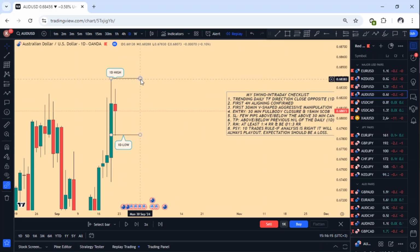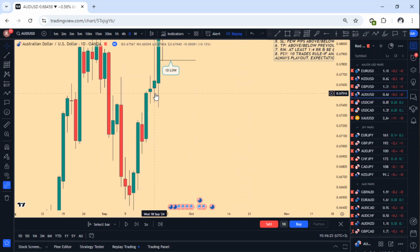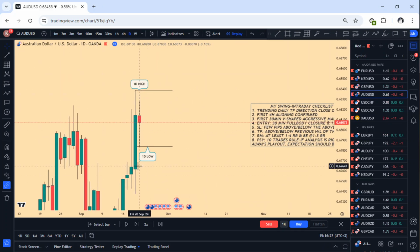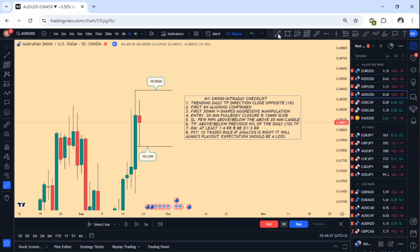So the ideal take profit should be here, but generally, since this is an inside bar, just a pullback, it's a range, it will be providing us a range, something like range initiation. So I'm expecting that this is a range and then it will push to this high. So that is why my take profit ideally should be this place. So now next is trending daily time frame direction close opposite. So that is what it has done.